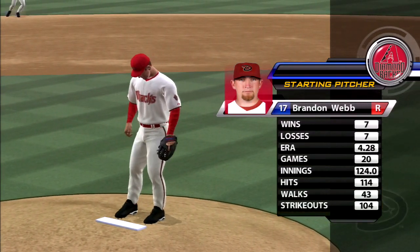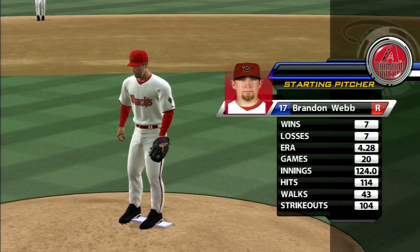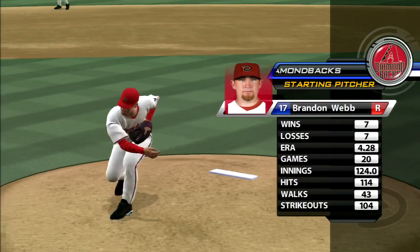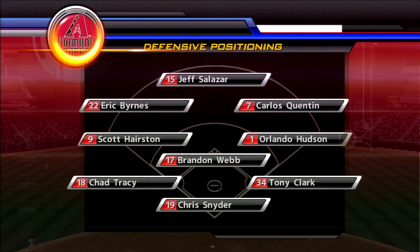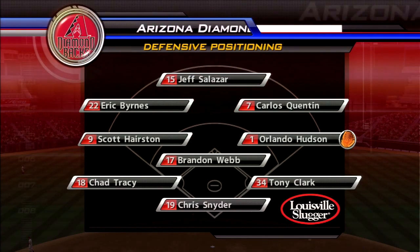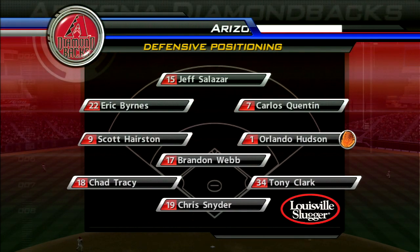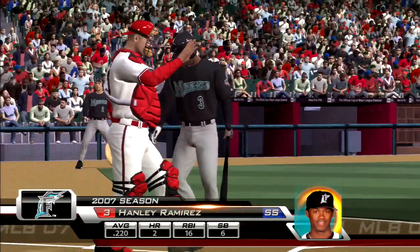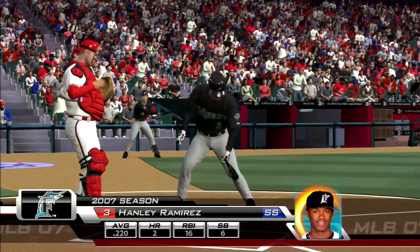Webb wound up on top in a very tight race for the award last year by tying for the league lead with 16 wins and finishing third in ERA. And it is indeed that sinker that sets him apart from the rest of the pack. And a look there at the Diamondbacks' defensive alignment as they're led by two-time Gold Glove Award winner Orlando Hudson at second base. And standing in is Hanley Ramirez as we are ready to get this one going.